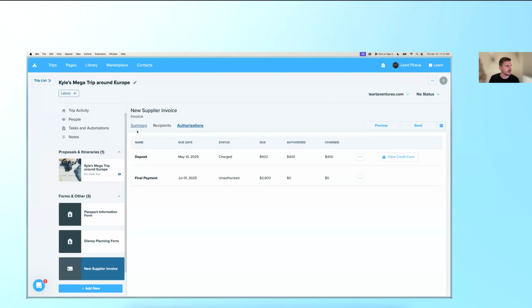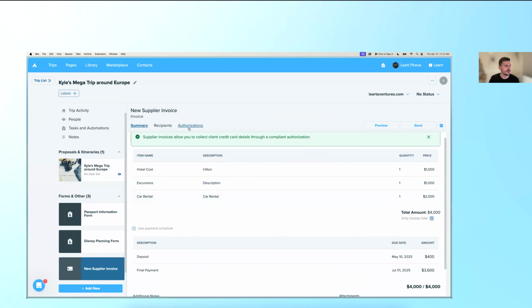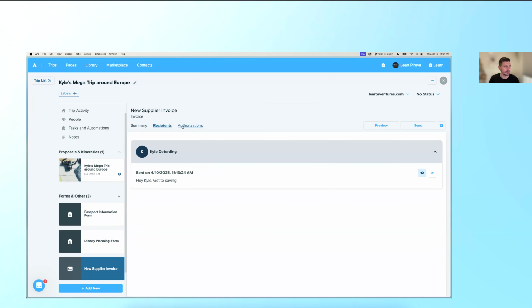So you'll see that the authorizations is a tab within the supplier invoice. I didn't give this one a name. Apologies. I forgot that. But essentially, this is the summary that we created a bit earlier. If you jump into recipients, you'll be able to see who this was sent to, and also have the ability to resend, which, if it's going closer to the time, if you need to give Kyle a bit of a reminder, you can resend it directly from here.